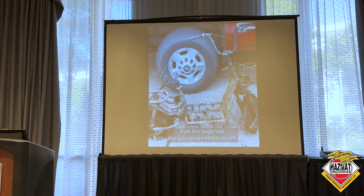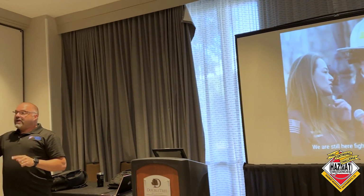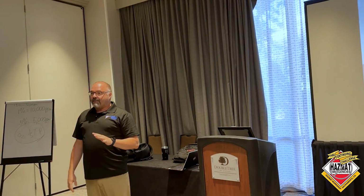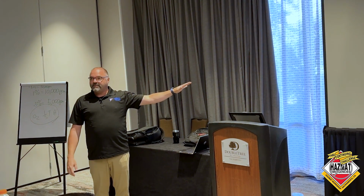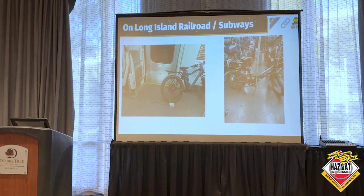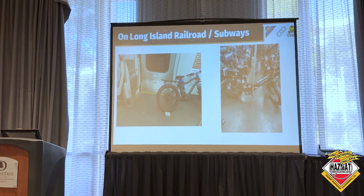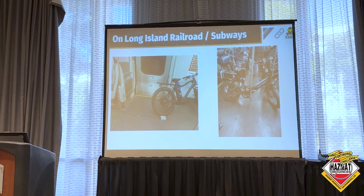To put it in perspective, our first alarm is 80 guys. Every alarm after that is about 50 guys on top. So this is 500 guys to handle this. This is from one e-bike store fire. This is the left one. That's the busiest commuter railroad in the United States, the Long Island Railroad. That is by my wife. That is an e-bike that is plugged into the train.